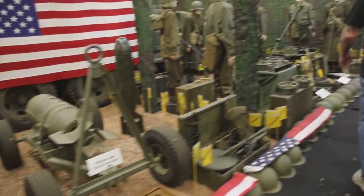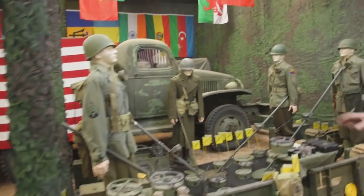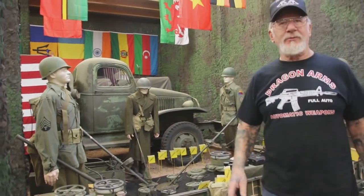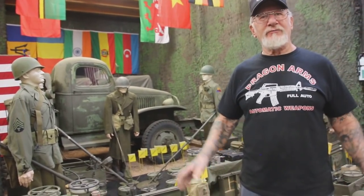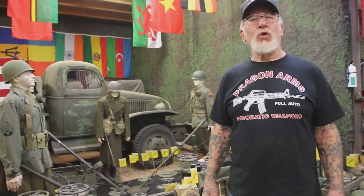Okay, guys, over here we have a closed cab CCKW over there. And all my vehicles are fully operational, everything works. And to tell you the truth, it's a lot of work keeping all this stuff going. But I'm doing it. Normally, guys my age are already retired. To me, retired is an excuse not to work.